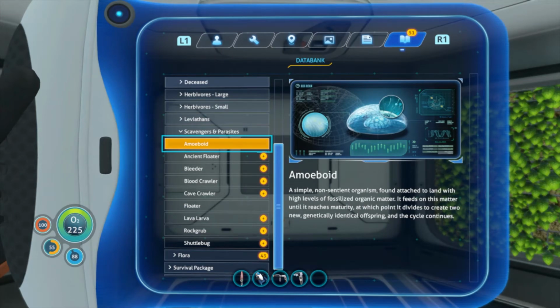Amyoboid. I have no clue how you pronounce that. A sample non-sentient organism found attached onto land with high levels of fossilized organic matter. It feeds on this matter until it reaches maturity, at which point it divides and creates two new genetically identical offspring, and the cycle continues.